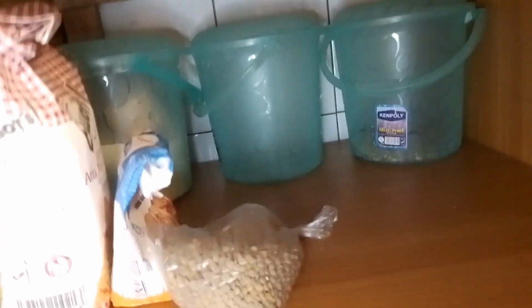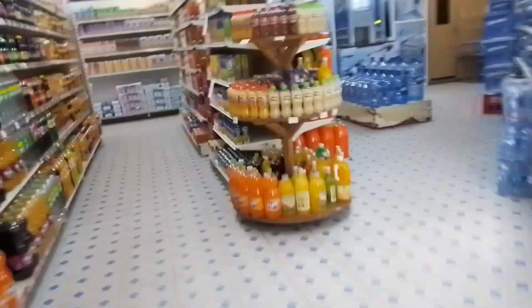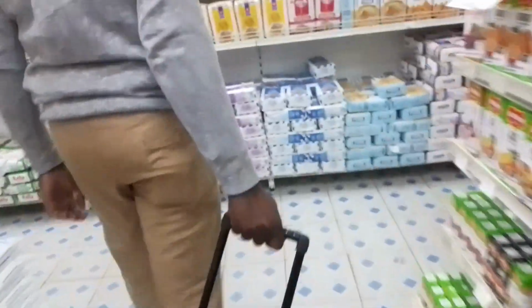So let me show you my pantry first, and then we're going for the shopping, and then we come and clean it. But first I want to show you how it looks like. So guys, I've told you there is nothing left here in my pantry. That's how it is right now. Basically nothing, nothing, nothing. So I want to clean this place, clean those containers, and then after I come from the shopping haul, I am going to at least put something in here.